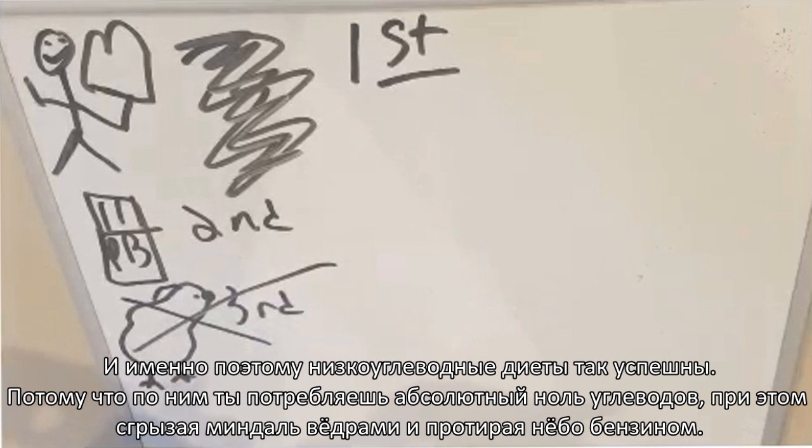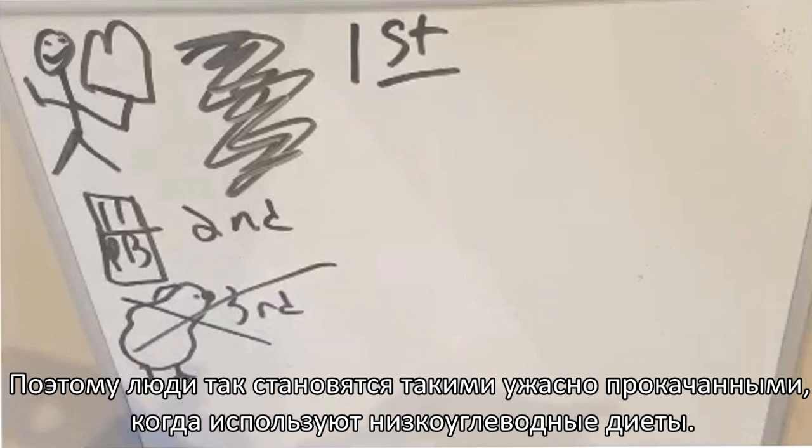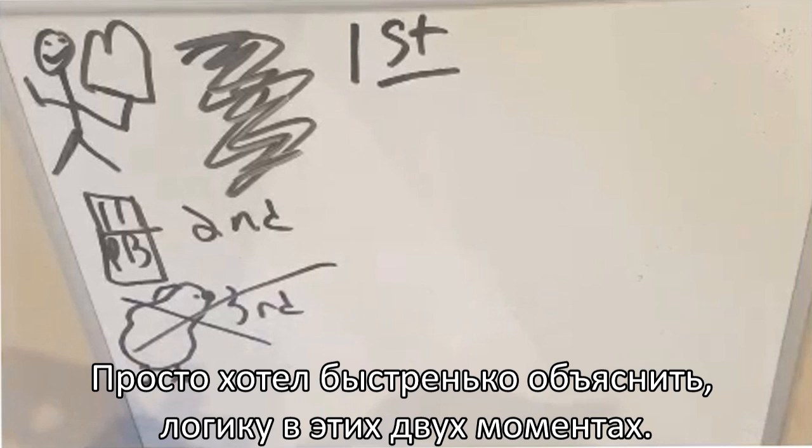And it's also why the ketogenic diet is so successful, because they have you eating 0 carbs and just have you chow down on buckets full of almonds and cleanse your palate with gasoline. So you have this high amount of fat with no carbs to burn, so the only thing your body can burn is fat, which is why people get real shredded when they go on the ketogenic diet. Just wanted to explain the logic behind those two things.